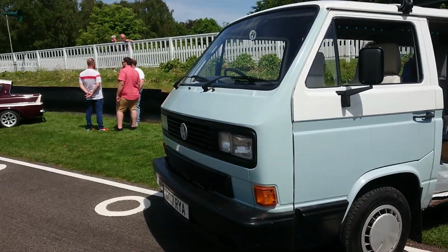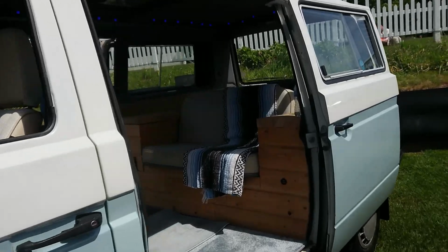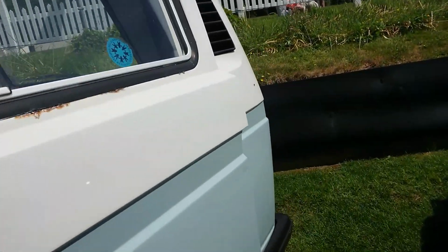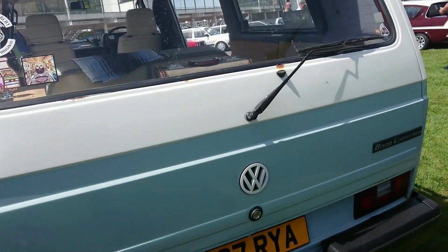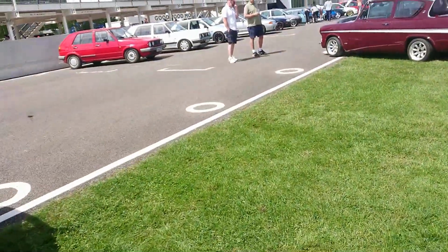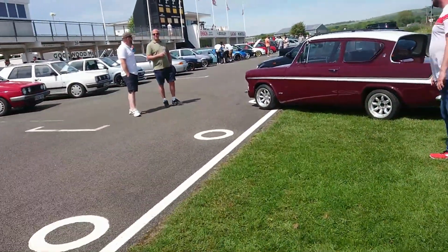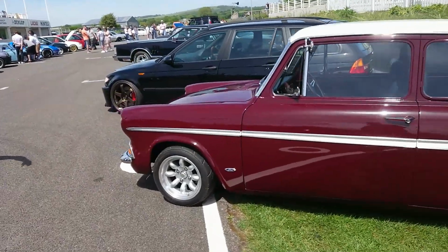Volkswagen T3, 1990, so quite a late one. It used to be a water-cooled one, I think. With a rear wiper. That's a Devon conversion. YA is Devon, so that makes perfect sense. Anglia 1200 Super. I think we've seen this before, actually. This particular one.